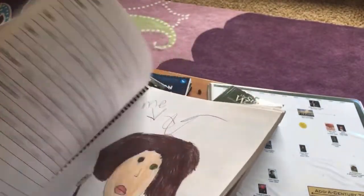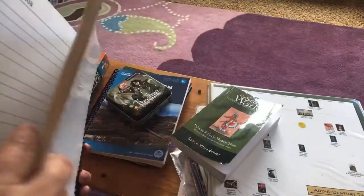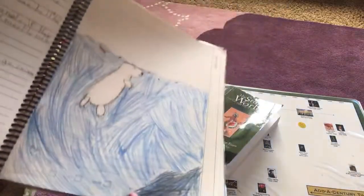Anytime we went to the zoo, we'd just pick an animal or two that we wanted to visit. This is the human, so my daughter drew a picture of herself, then wrote a little bit about herself. Let's see, let's find one, because we didn't finish it. But here's the polar bear. That was her drawing of the polar bear.